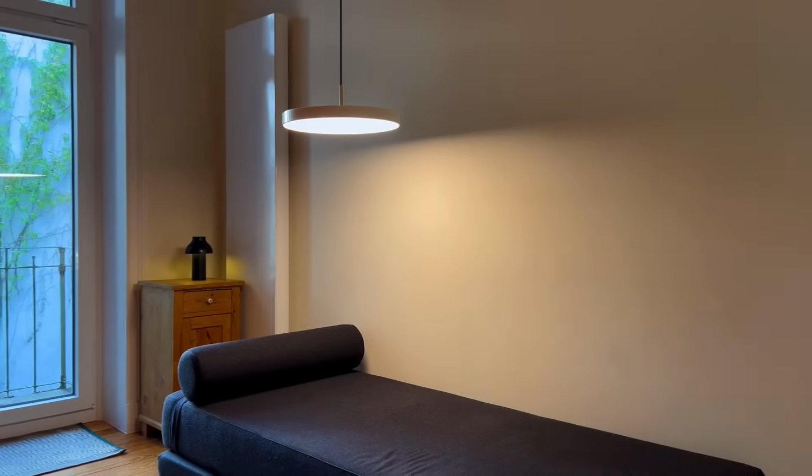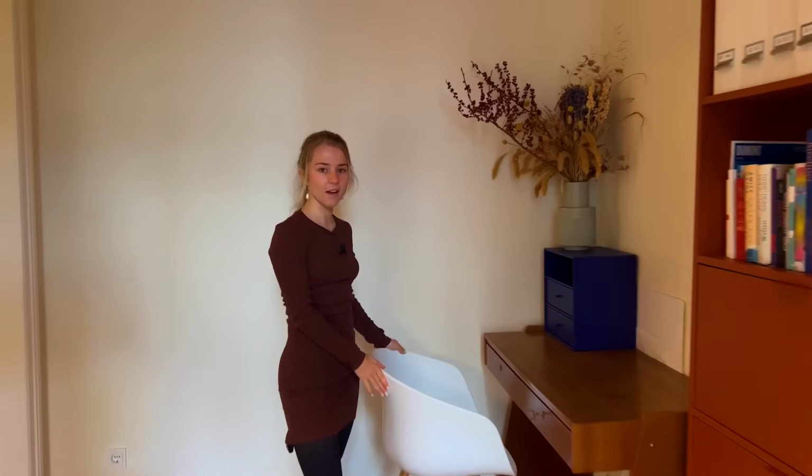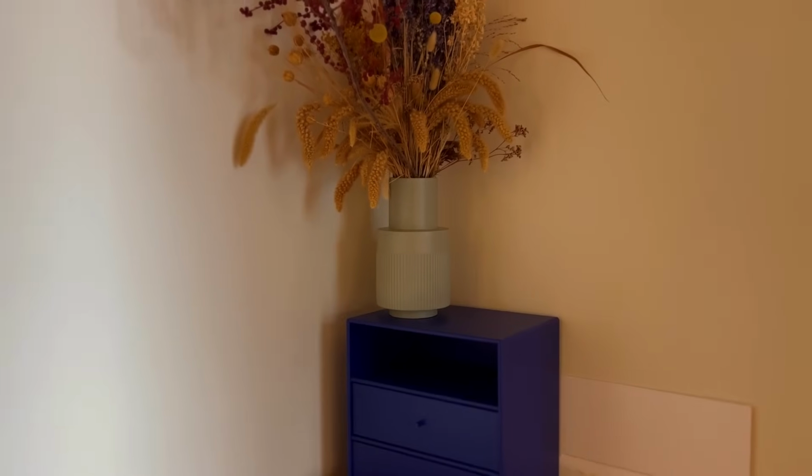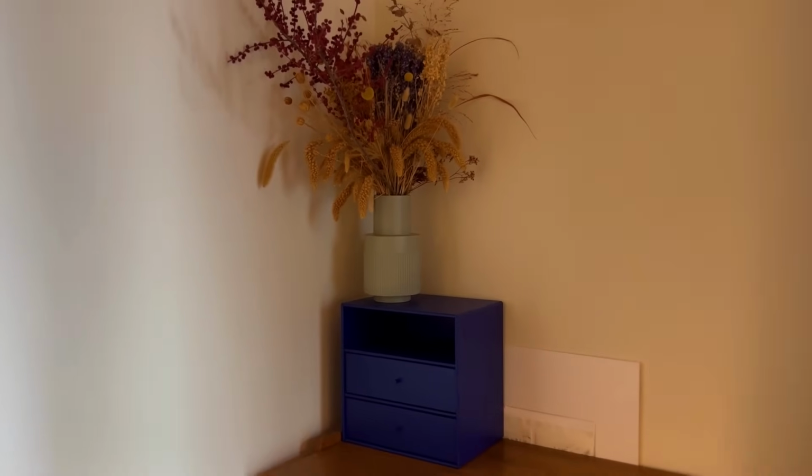This is a Louis softline sleeping sofa, which is really cool because I feel like it looks really modern and sleek, and it extends into a guest bed if you have guests staying over. And over here we have the home office, which is also very minimalist, but you can just see in all of the details how much thought was put into every single piece of furniture that we can find here.